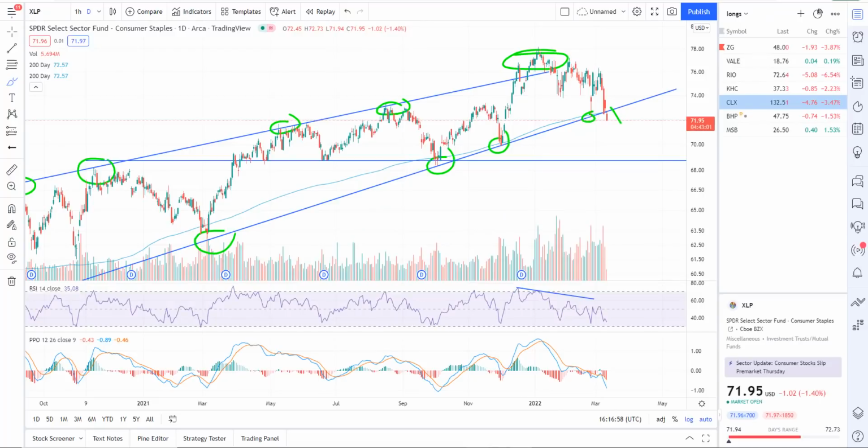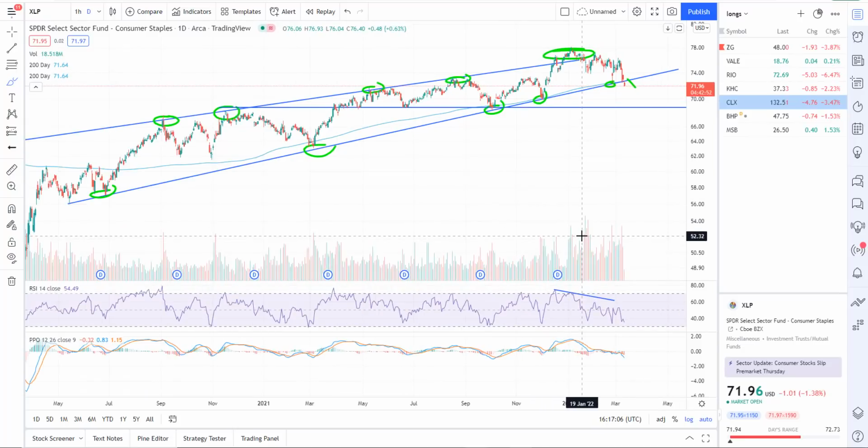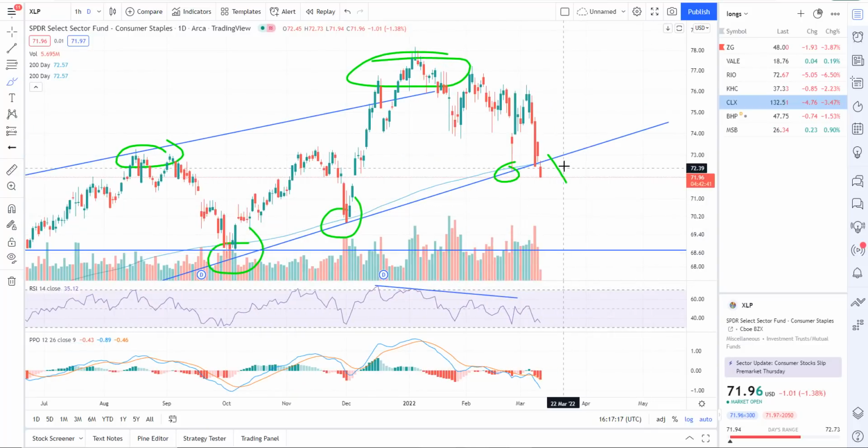And here's another sign that we're seeing continued weakness in the market. XLP. This has been one of the areas of strength in the market. This is your consumer staples, your Procter & Gamble, your Coca-Cola, your Costco, just the kind of boring stocks that pay dividends. In general, a lot of them generate revenue. They're not speculative stocks, but the market is telling us a sign today.